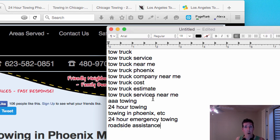Maybe I would start small with one in Chandler and just optimize the crap out of it for Chandler, Arizona. Or maybe I'd make one for Phoenix and then have individual pages on the site for Chandler, Mesa, Gilbert, all the suburbs. However you want to attack it is fine. If you want an easy win, just start with the suburb and make the whole site about that suburb. If you want a longer term project where you're willing to work a little bit harder, but maybe with a higher ceiling on income potential, then go for Phoenix and put pages on there for all the different suburbs.